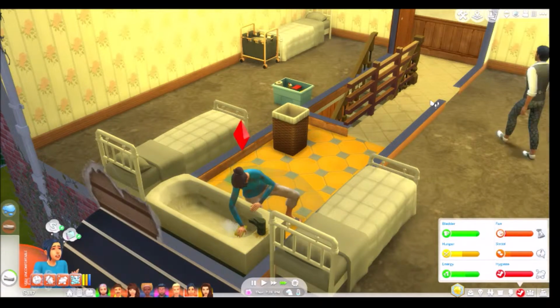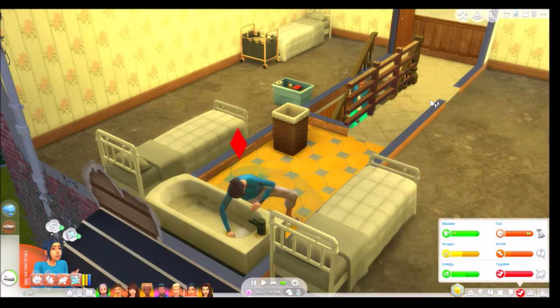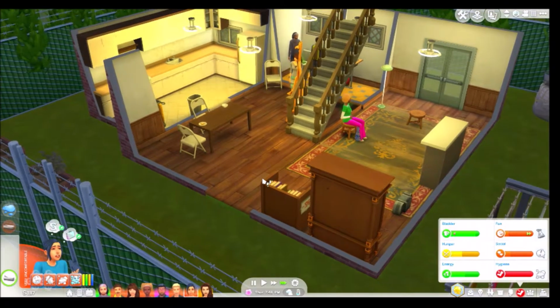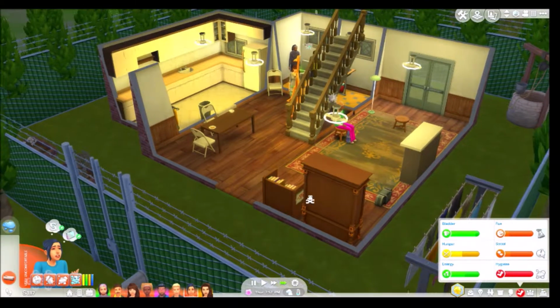Oh my god, you guys. I thought Rags to Riches was stressful. But in The Sims 4, earning money is something that I'm very, very good at. So it's not really a struggle.